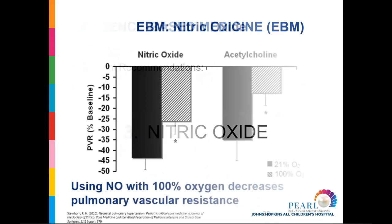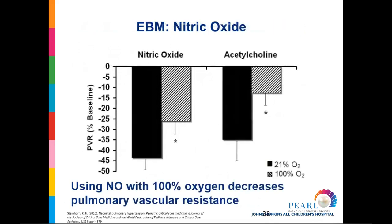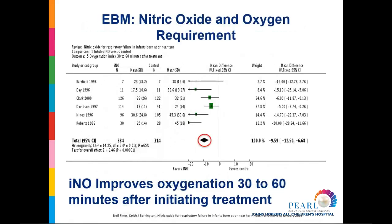And then what about nitric oxide? When using nitric oxide, you can see that it actually does decrease in comparison to the control, which would be acetylcholine. You can see that using nitric oxide does decrease the pulmonary vascular resistance, again, in comparison to the control. What about nitric oxide? 30 to 60 minutes later, it also improves oxygenation dramatically.